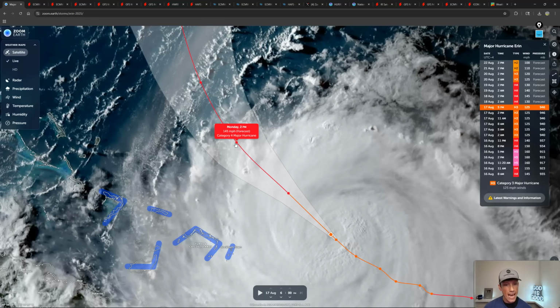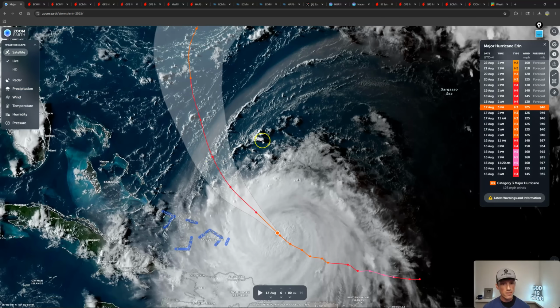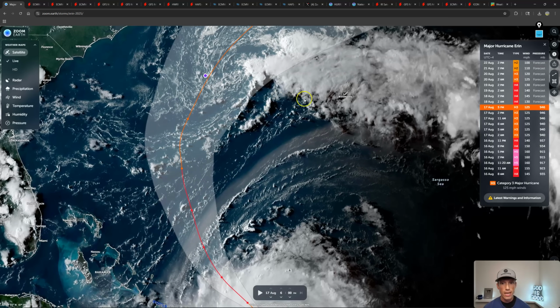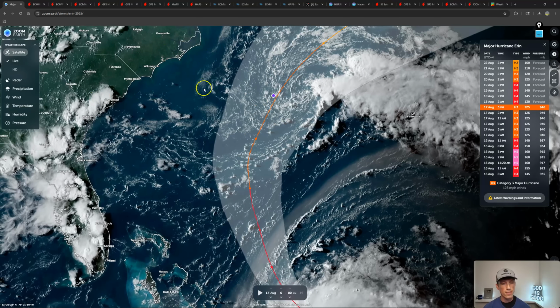So that's a mid-grade Category 4 hurricane, and then should be about right here. And let's make this a little bit larger. 140 mile per hour hurricane right here around 2 a.m., 130 by 2 p.m. Tuesday. So we could still be talking about a Category 4 hurricane for another 48 hours. And of course, Bermuda's way over here. And here's the Carolina coastline, southeast coastline.